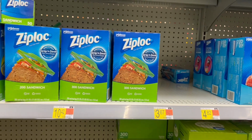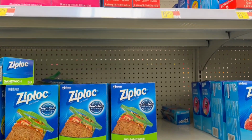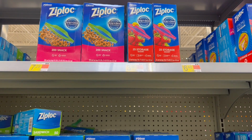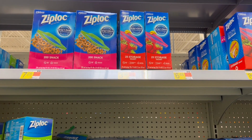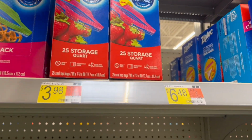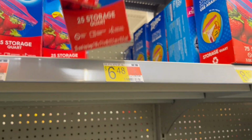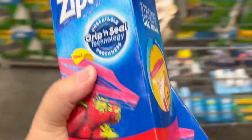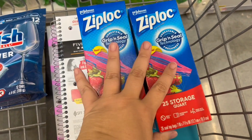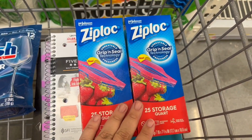So we have the Ziploc bags, and I don't know if I'm gonna get them because I do have money makers and I can work them into a better deal at, say, Walgreens, but I think I'm gonna grab these two at $3.98. I just like the storage ones and the freezer ones better than the sandwich ones. So these are going to be $7.94 for the both of them.